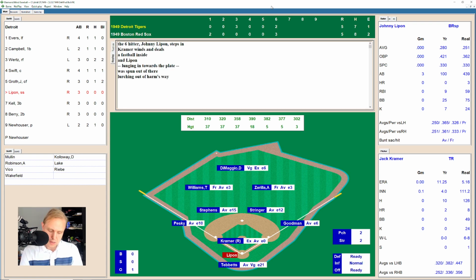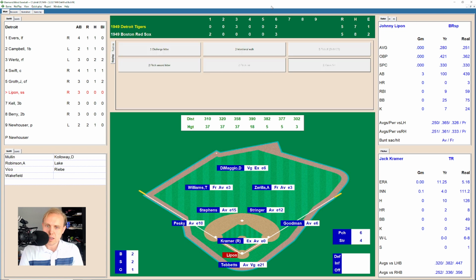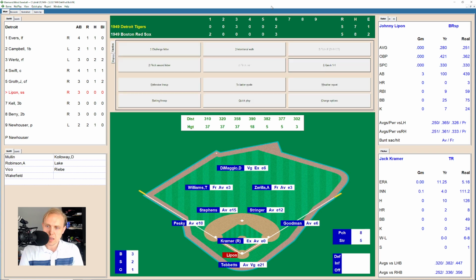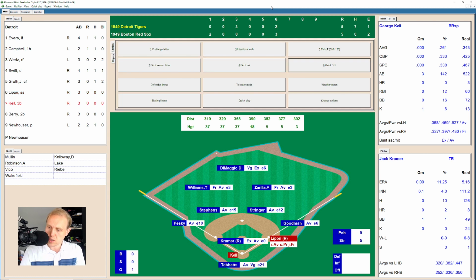There's a fastball inside on Lipon, and he gets out of the way. 1-0 the count. Chases that next fastball outside. 1-1. Strike 2. That one was in tight again, and that one's a little bit too tight. 2-2 the count. He fouls that one back, and he holds up. It's a full count now on Lipon, and that's low and outside. Jack Kramer giving up his first walk of the season, and that will bring up George Kell.